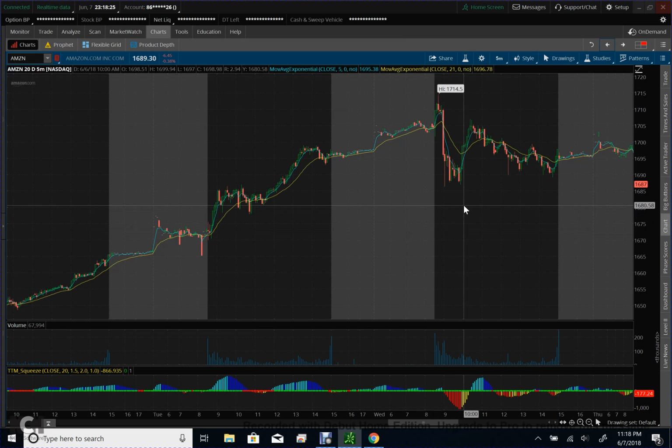This is just AMZN on Thursday, June 7th, 2018. We got a very, very small looking gap up, hardly anything. Pretty much breaking even, or opening at the even price from yesterday. Nice consolidation here and here.